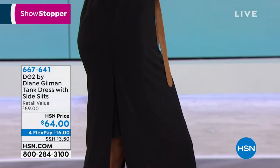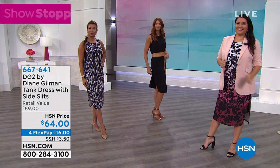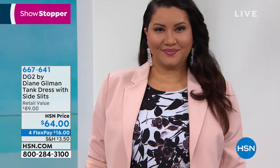And the thing is, it looks different. The solid black looks very different from the prints. So nothing's to say that you couldn't get both. Nothing's to say that this black dress couldn't be your new little black dress.